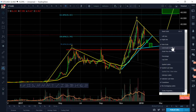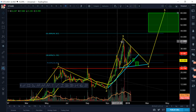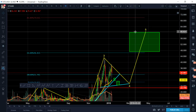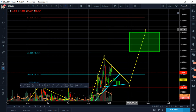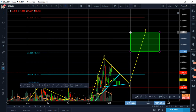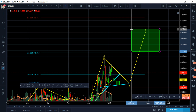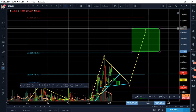I think I told you already, didn't I? Because this one struck high, a little bit higher than the one-to-one extension. This one here, we're going to do the exact same thing. So we're literally looking at $60. I don't know how else to say it. Maybe $62 on the upper end. I want to say I'm going to extrapolate it later.